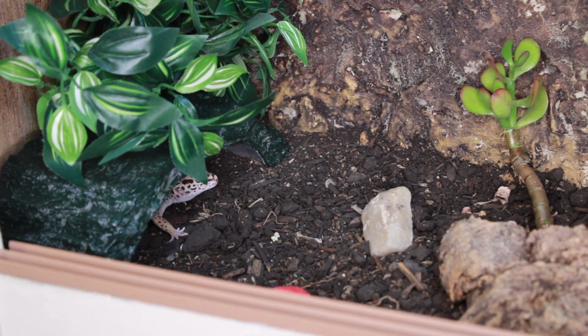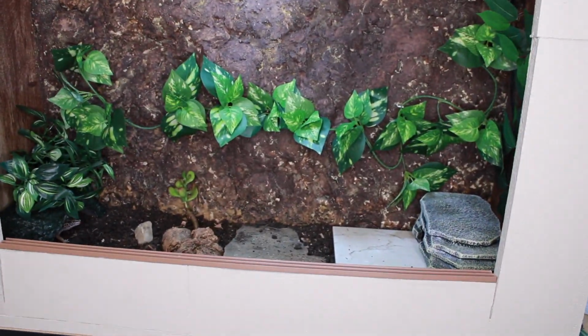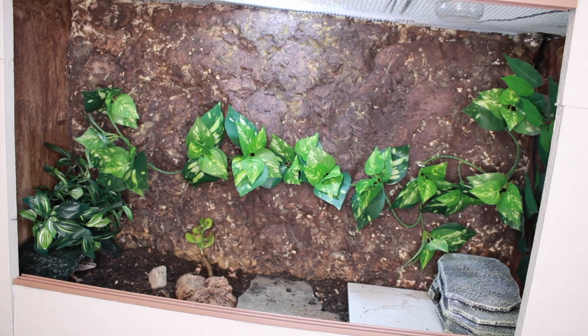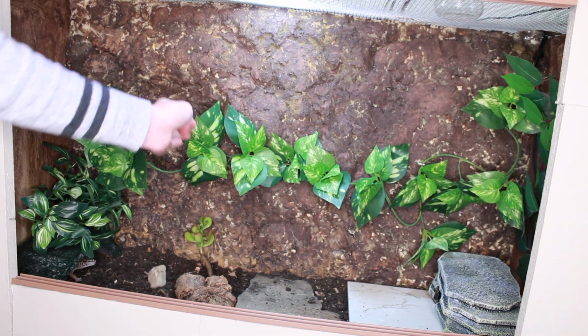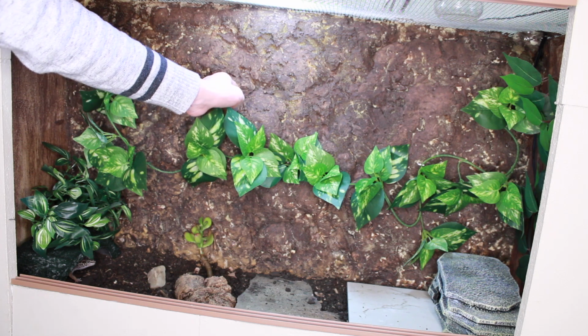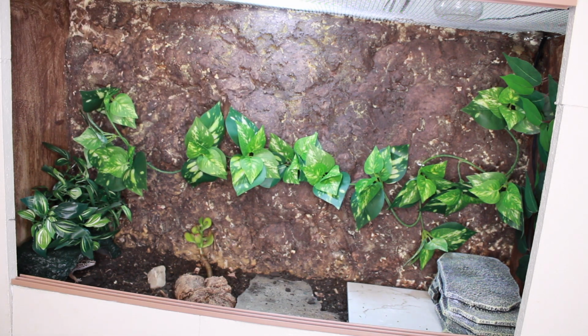Anyways, the part that I really don't like about this enclosure is the most prominent part, the background. So I decided I would make a DIY background, and I spent a ton of time and quite frankly a lot of money on this. This background alone probably cost me $30 worth of foam. I used a lot of foam for this, and it turned out horribly.